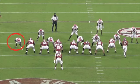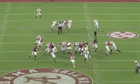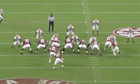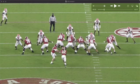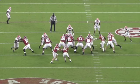Leatherwood does not do the best job protecting that outside shoulder, and you will see that here. Now, this play is a little bit different because the play action element halts Azeez Ojulari, as you'll see here. Look, there's the mesh point right here. Azeez Ojulari is not rushing. He's seeing if Najee Harris receives the ball, and then he has to execute whatever his run responsibility is.